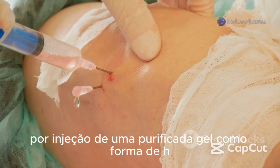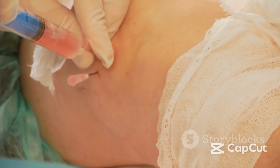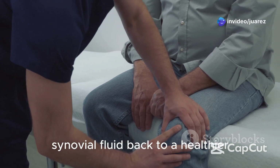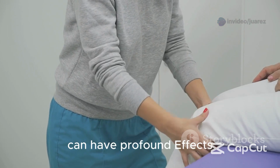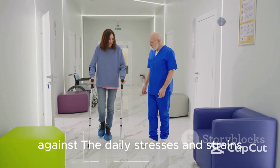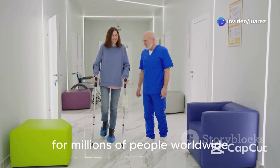By injecting a purified, gel-like form of HA directly into the joint capsule, we are essentially replenishing this depleted supply of natural lubricant. The goal is to bring the synovial fluid back to a healthier, more viscous state. This simple act of supplementation can have profound effects, helping to restore the joint's smooth gliding motion and providing a cushion against the daily stresses and strains that cause so much discomfort for millions of people worldwide.